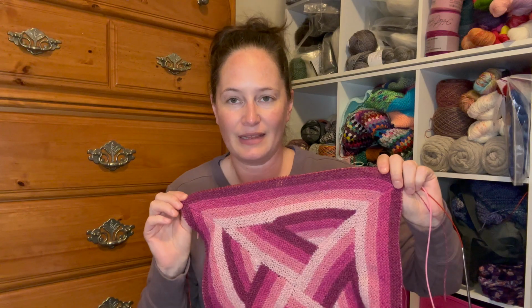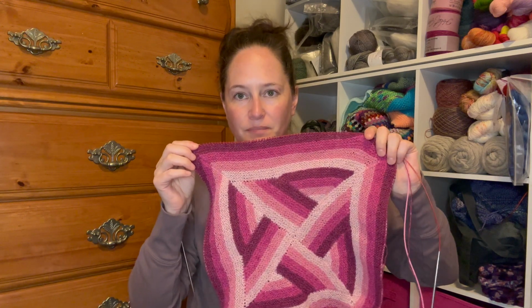And if you didn't know, or you haven't got that far yet, the last bit of it says to leave the last side on the actual needle. So that's what I've done.